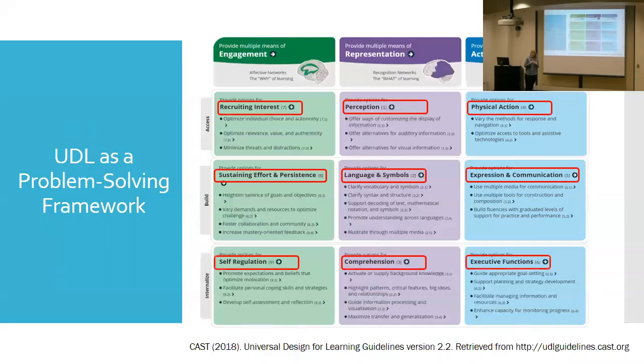And the way I've always liked to use the UDL framework is as a troubleshooting guide or problem-solving framework. If I'm having trouble in a class, with a particular group of students or maybe a student, like I've given this exam and everyone has missed this particular part, then obviously something's going wrong with the representation. So I can think, okay, what is the problem? Is it the language and symbols? Do they not know the prerequisite information to get them to where they would need to be? Maybe that's what it is.